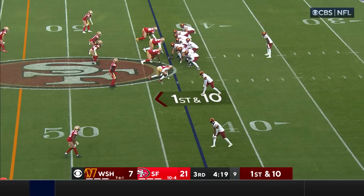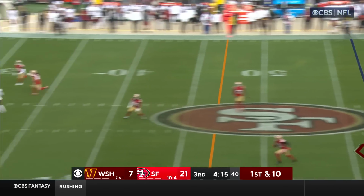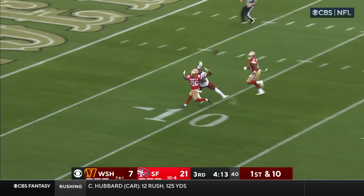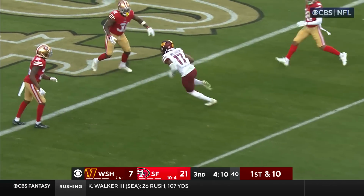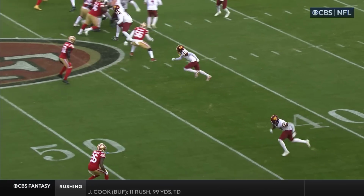Robinson in the backfield. 1st and 10. Heineke blocked by Bates. Going deep. He's got him. McLaurin. What a catch at the 5. Got the ball down at the 6. 1st and goal at the 6.